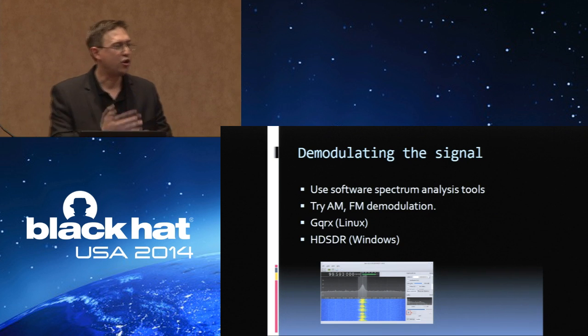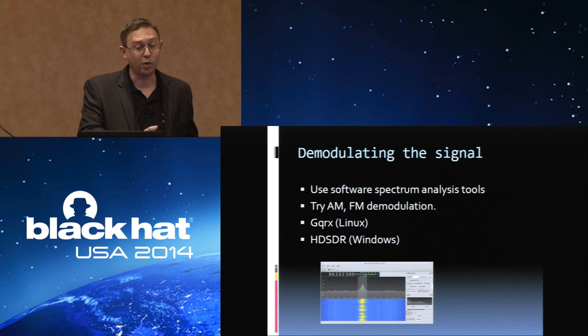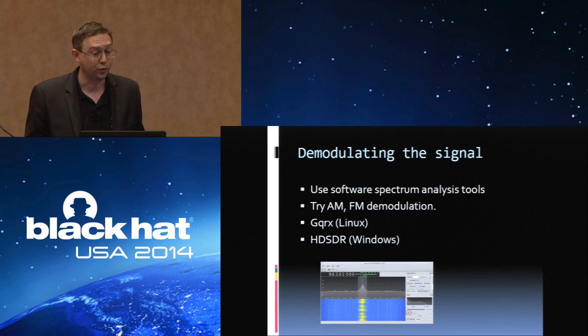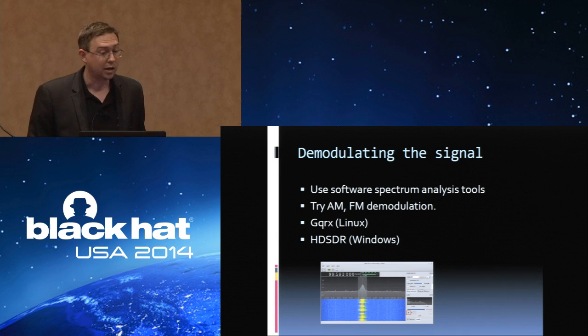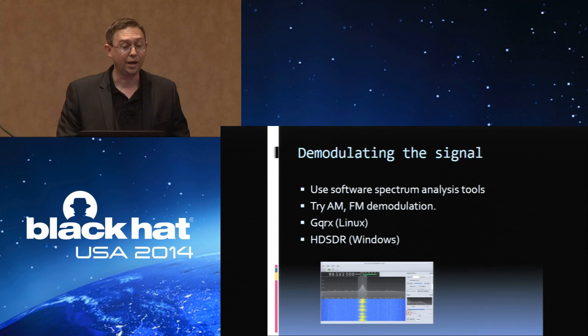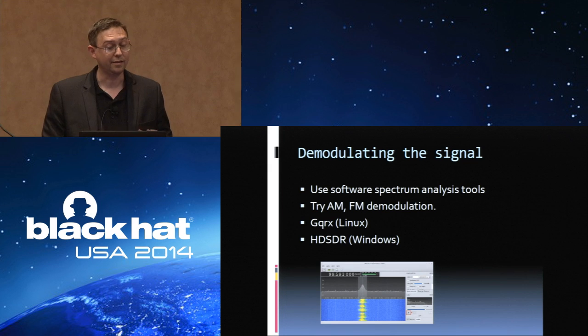How do we turn that transmission into some audio so we can hear what's actually being transmitted from this baby monitor? At this point we can use software spectrum analysis tools. On Linux you have GNURadio and on Windows you have HDSDR. And they're very similar.